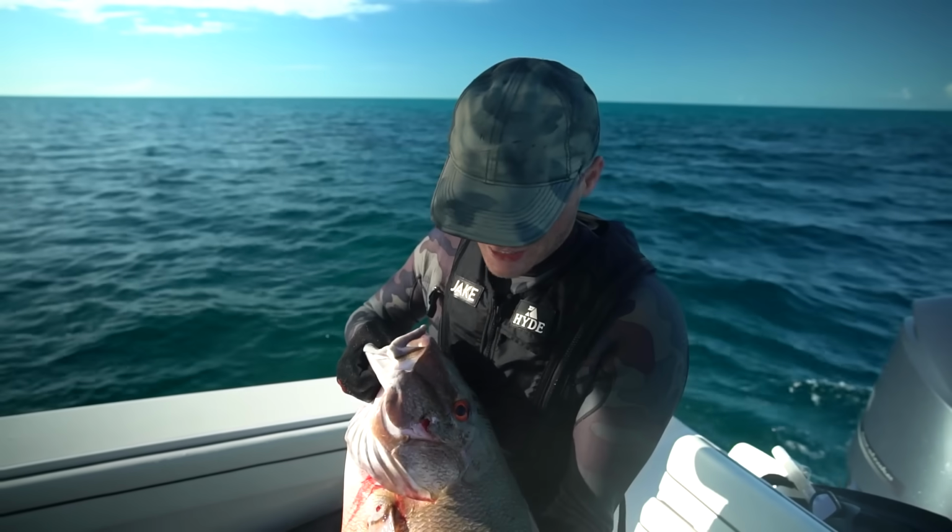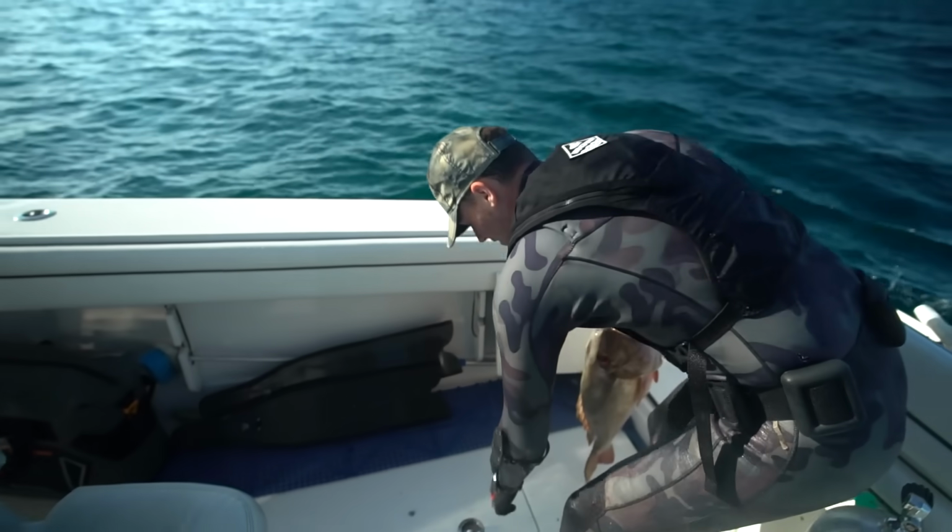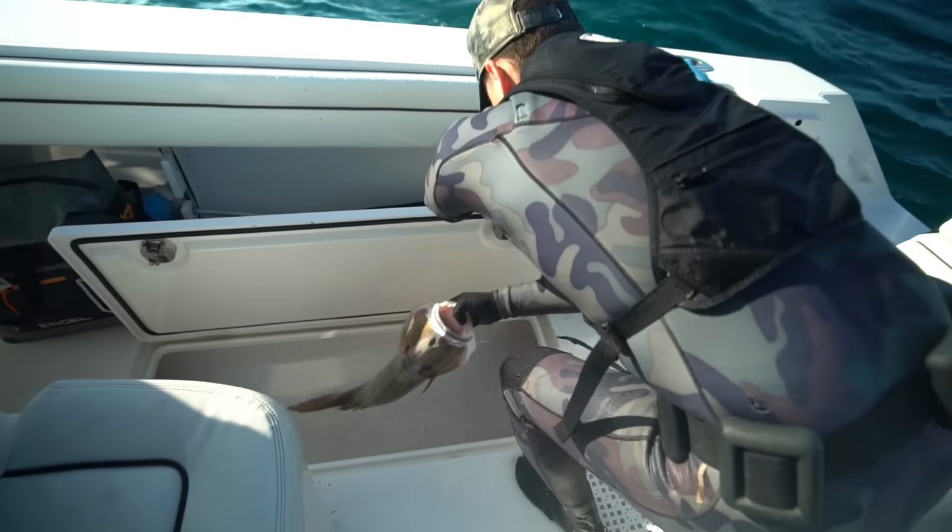Anytime you're out spearfishing, you got to put your lobster or fish right on ice right when you catch it. So that's what I'm gonna do. I'm gonna put it right here in the cooler.